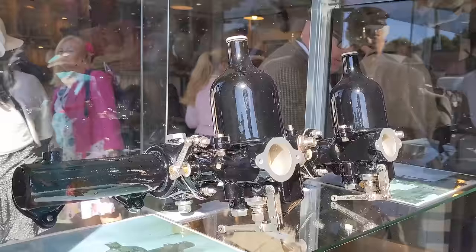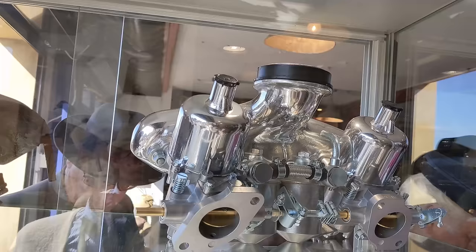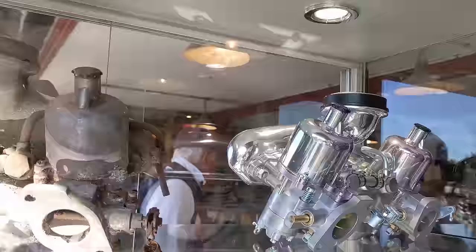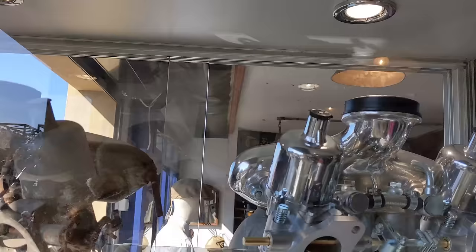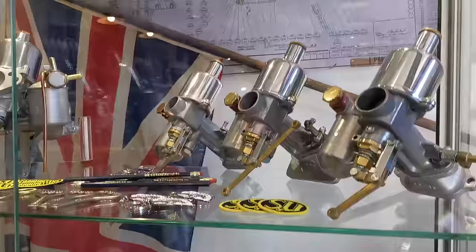Jaguar Triple SU, remade from nothing, totally remanned. That's pretty amazing. The work that these guys do is amazing, so you can see the before and after. Try to get my reflection out of there. That is simply stunning. Let's go see what they have over here. Oh, look. Probably Triple SU for an AC Ace right there. Amazing, amazing work here. Wow, I'm in love.